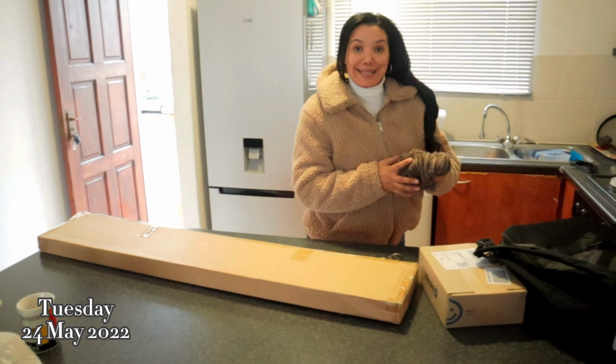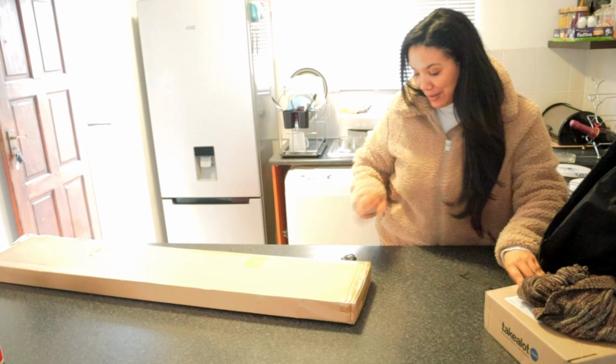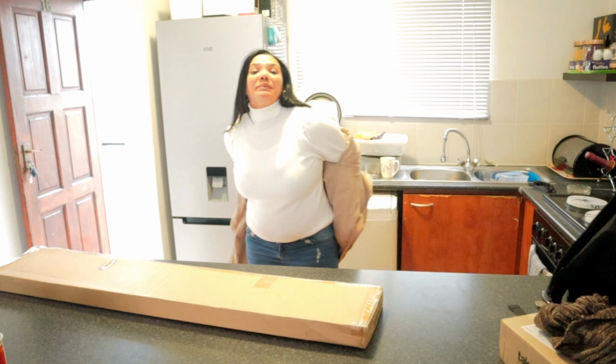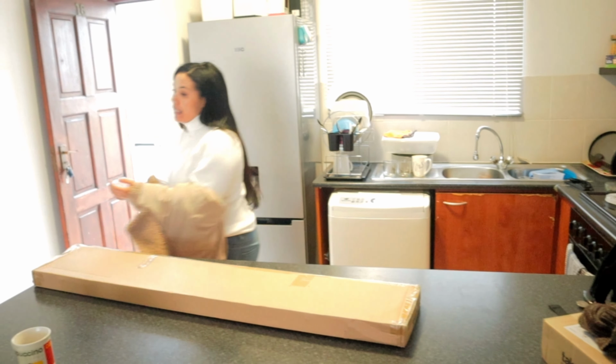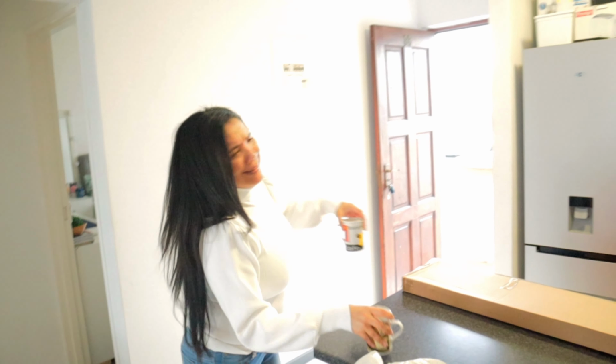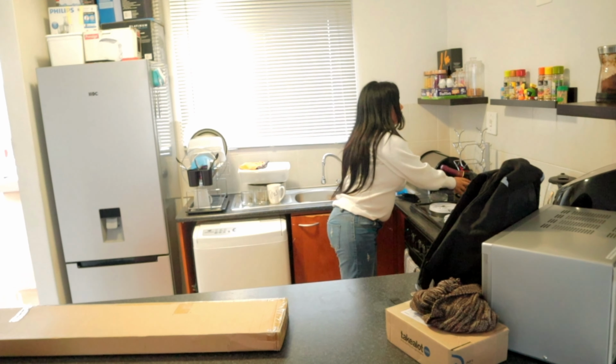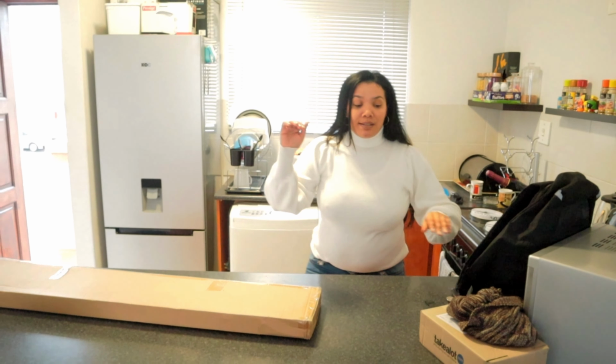Mine also. So Jean decided he's gonna buy me something for my birthday. It's not my birthday yet. It's my birthday on Sunday, the 29th. And Sean said I can choose anything I want. So this is what I chose. I'm going to open it now because I do want to use it this week.